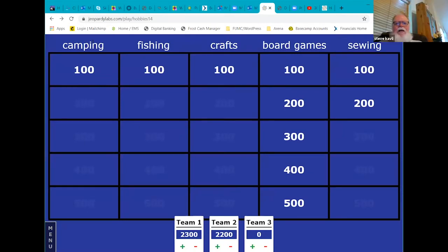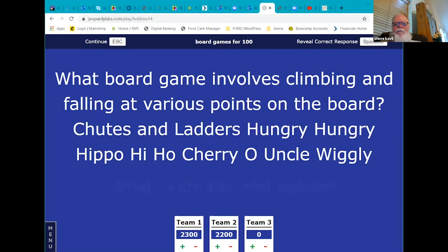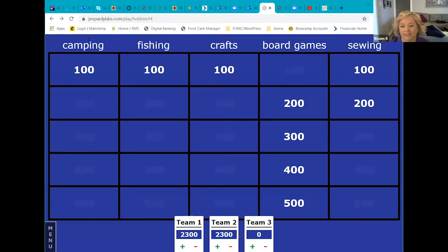I got to catch up at least, so let's do crafts for 100. Okay. Which board game involves climbing and falling at various points on the board? Chutes and Ladders, Hungry Hungry Hippos, Hi-Ho Cheerio, or Uncle Wiggly? What is Chutes and Ladders? All right. Now we're tied up again.